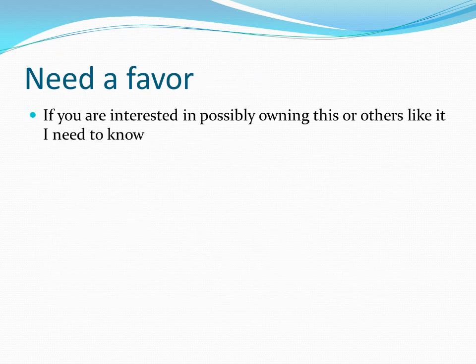So I need a favor. If you're possibly interested in owning this or others like it, because more are coming, you need to let me know. I will likely sell every property I get before it's ready. And by sell, I mean commitment. I'm not asking anybody to sign anything or put down payments or anything.